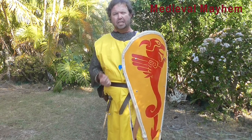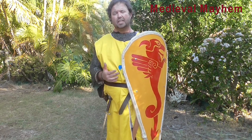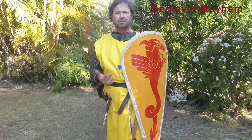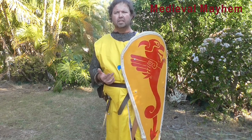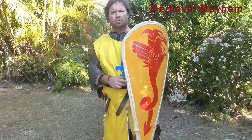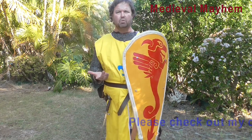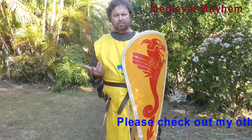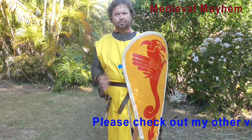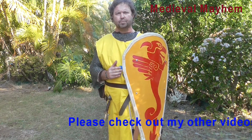They would have then used a cheese-based glue and then laminated onto the wood something like linen, which was very, very common. Indeed, so was rawhide or types of leather. The edging, as you can see here, is rawhide, and that stops the effect of bladed weapons such as axes and swords and so on, striking in, splitting the wood. Rawhide is actually incredibly strong once it's dried out.